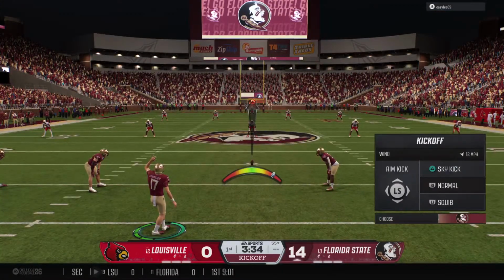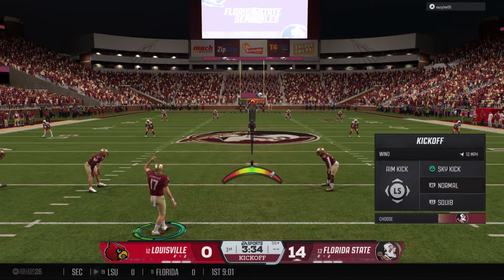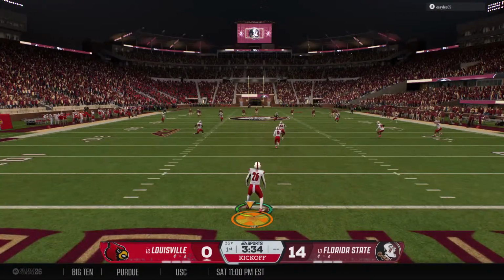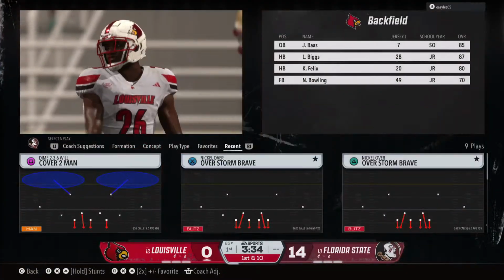Set to kick it off. Do you think this crowd's going to get loud when their defense comes on the field? And it'll come out to the 25. No attempt at a return.